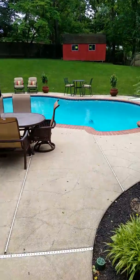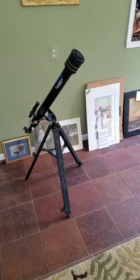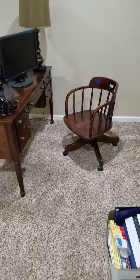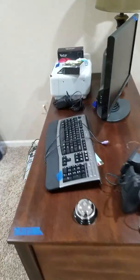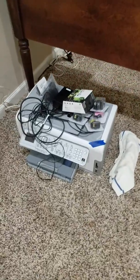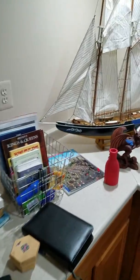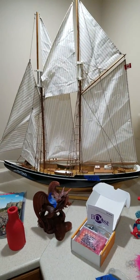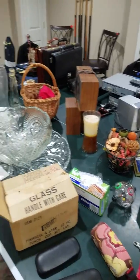Out back, there's a full shed with everything from a lacrosse net to outdoor tools. Astronomy, anyone? Nice old desk set, some computer equipment on it. Some HP and some Gateway. Christmas to books, to ships, and knickknacks. There's the Blue Nose, famous warship from the Revolutionary War. Just kidding. The basement is just stuffed.